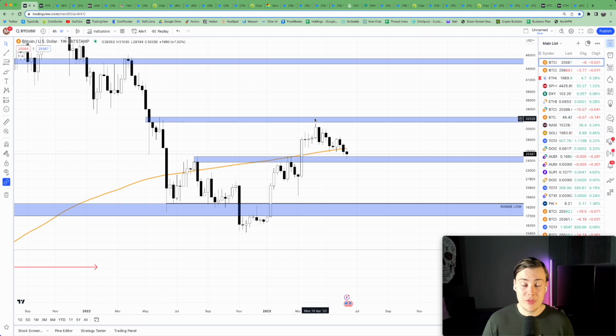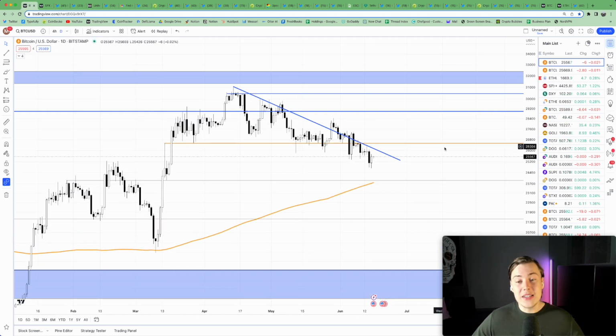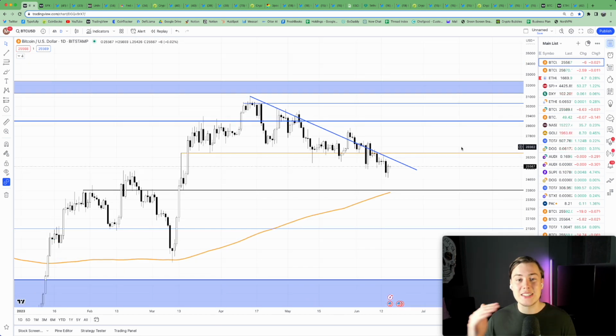We did reject off 31K. Bitcoin didn't just have enough steam during that banking collapse to continue to push higher, and we ended up rejecting off that level and are now testing a key level, which is the previous range high. If we go into the daily, the trend for Bitcoin becomes very clear. We've basically been in this downwards descending pattern here.